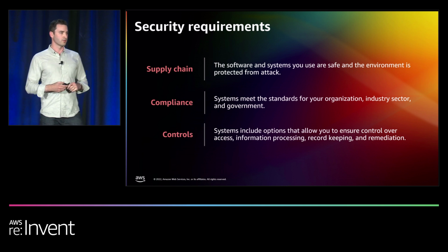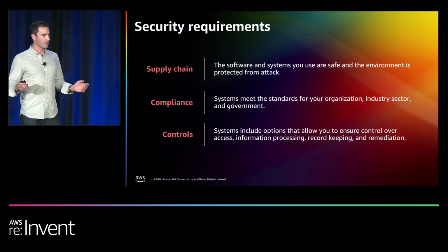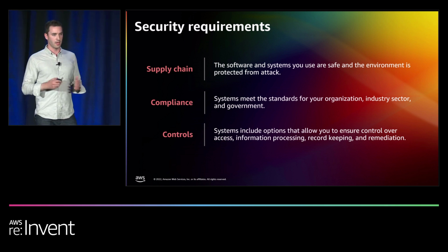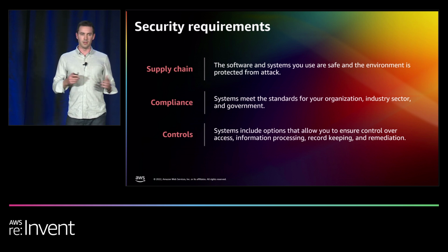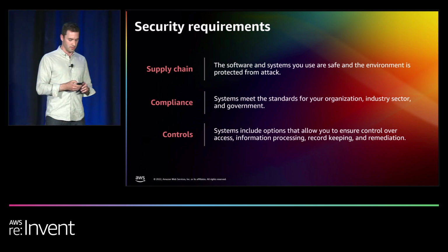And then compliance and controls are related. With compliance, EKS checks just about every compliance mandate out there. And a lot of you operate in regulated industries, and you just want it to be easy to check that box without having to do extra work. EKS makes that easy for you. For things that don't necessarily fall under compliance, you might need additional controls. And that's making sure that you can access and remediate any issues that you might have in your cluster.